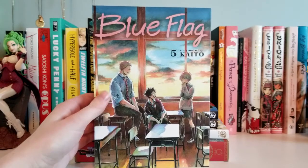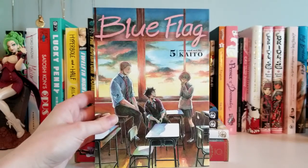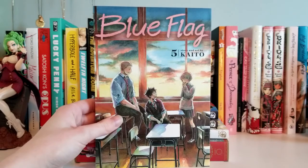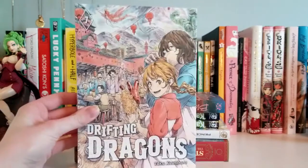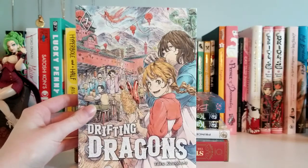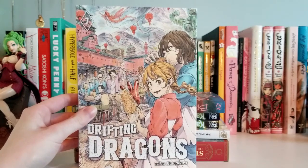I was so excited to read this that I actually read it ahead of time on the Shonen Jump app, but I am still so happy to own this physically as well. It is such an amazing series. I also picked up Drifting Dragons Volume 7. This series continues to just be very fun to read, and I really like it.